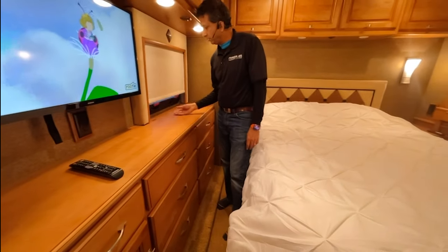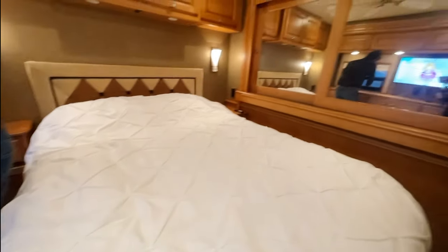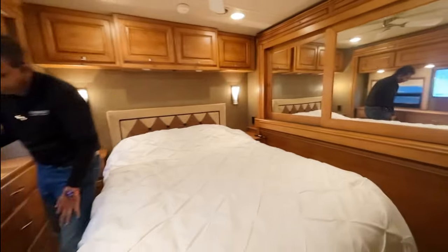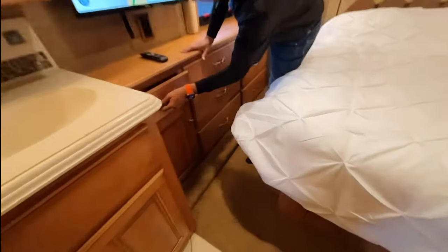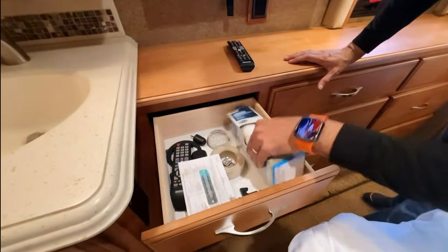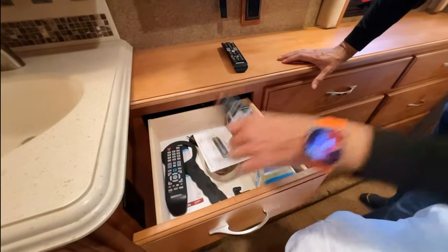We've got those day and night shades. You've got an emergency exit door, you open it up and it opens. Hopefully you never need to use it, but that's what that is for. You've got 1, 2, 3, 4, 5, 6 vanity drawers. Here's some more drawers up on top. Hey, what do you know? We've got some extra water filter stuff that goes with it. And I've got extra Samsung remote controls.